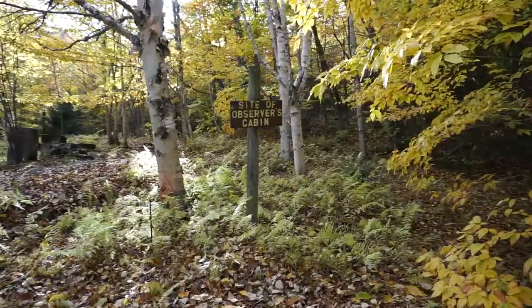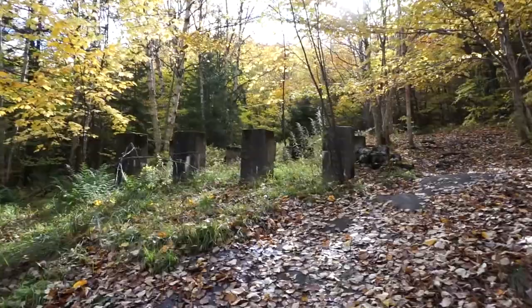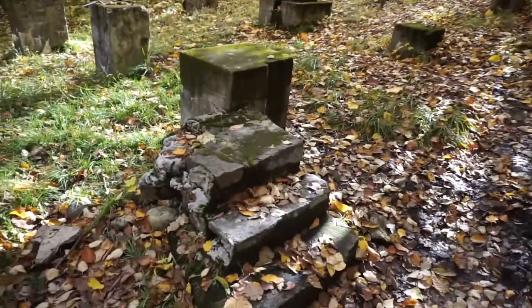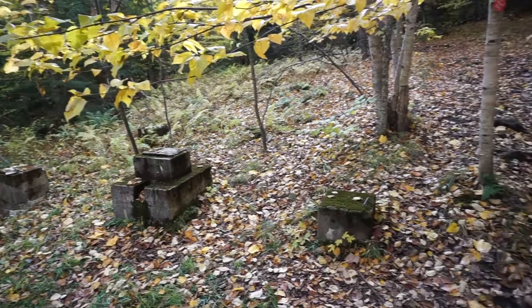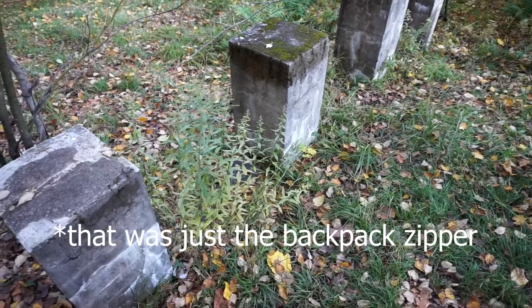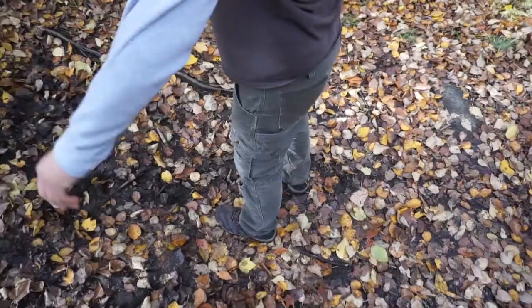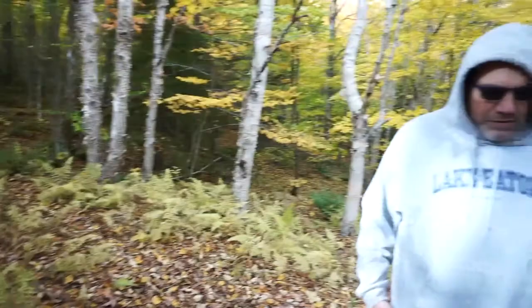All right, let's go. All right, this is the site of the observer's cabin. So whoever monitored the fire tower didn't even live at the top. That's the front porch stairs. Not much left. I think that was a fireplace. Because it's got extra support. Probably. All right, John's layering back up. Man, imagine if you had to hike to work every day. Alright. Final ascent.